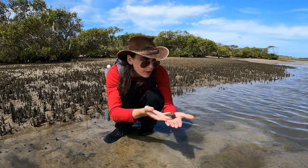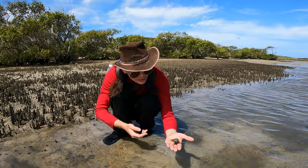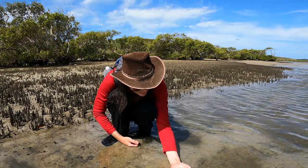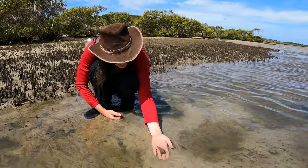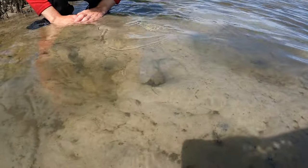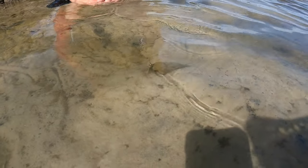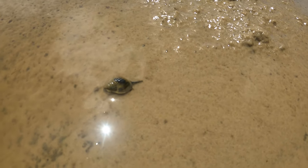It's probably time for him to go back in the water now so he can get on with his day. Well, he doesn't seem to be too bothered being on me. There you go. What a beautiful, peaceful creature. The hermit crabs will sift through the sand looking for little microorganisms and bits of other foods that they can pick up and eat.